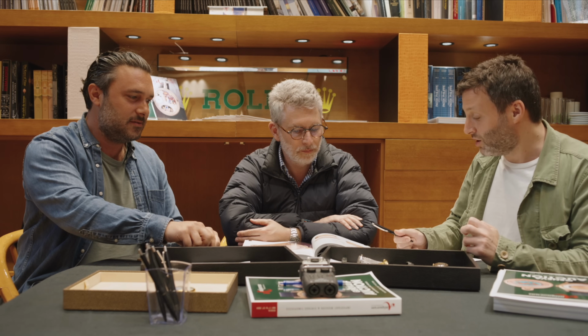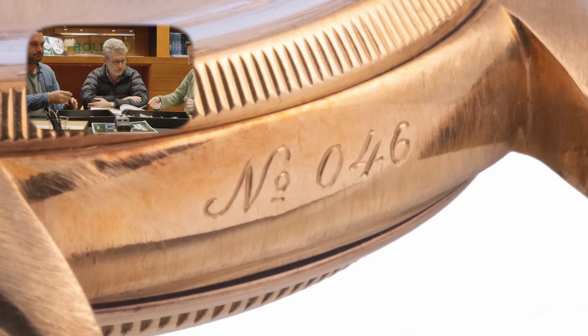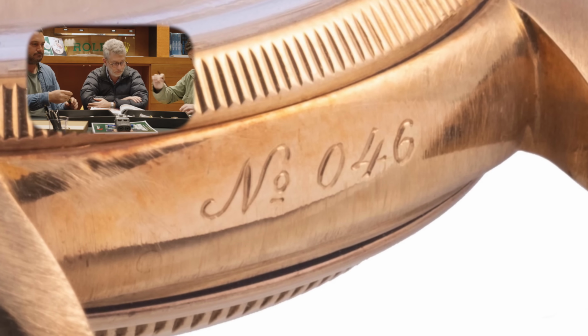That is a fantastic watch. I actually learned something new today. I didn't even know that the serial numbers were just 1 through 100 engraved in the middle like that. And it's a beautiful engraving too.